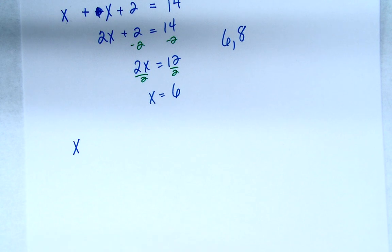Can you give me an example of 2 consecutive odd integers? 3 and 5, right? Guys, how do you get from 3 to 5? Or 2. Do you see why it's tricky?